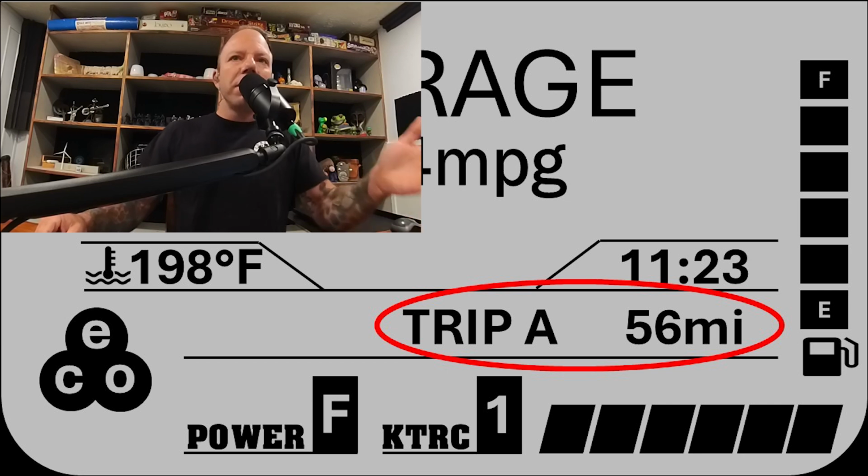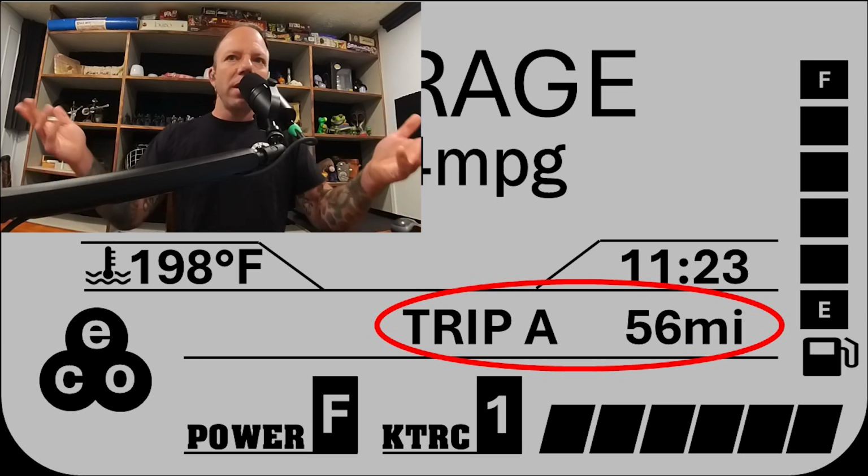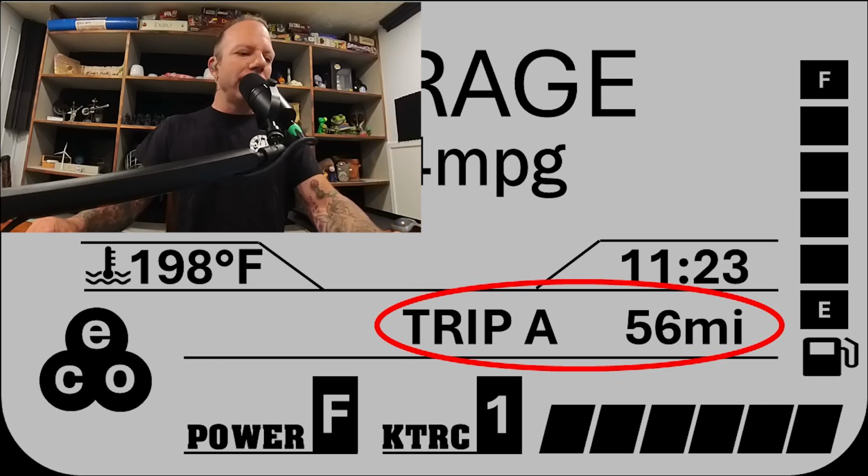Then when you fill your tank to full, you always reset either trip A or trip B, whichever one you choose to use, and that then becomes your gas gauge. That will tell you exactly when you need to fill up or when you need to get to the gas station. So the real question is, what do I do when I'm testing this out? Because I'm going to have to basically run my machine to empty at some point to figure out how many miles I can get out of it.